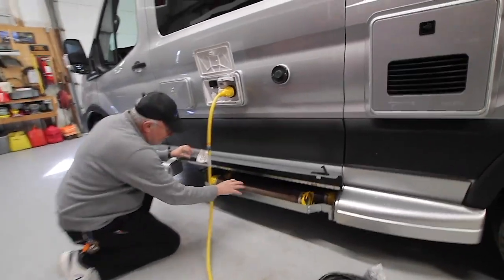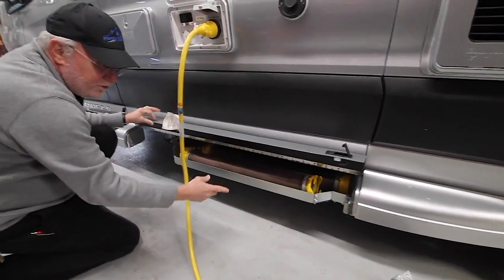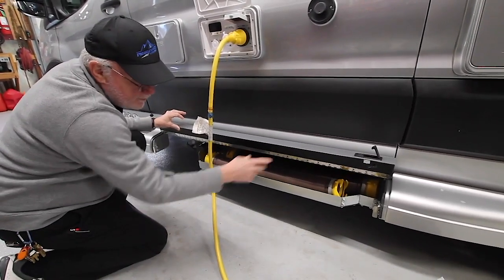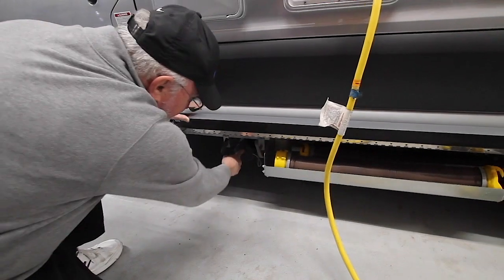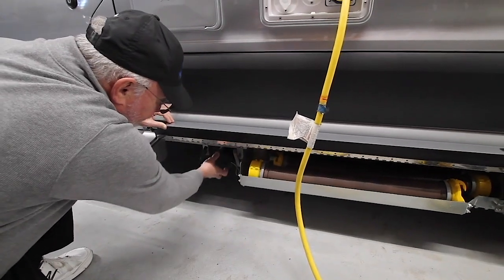But under here is your sewer hose. It sits in this tray. It's two pieces that hook together. In some circumstances, if you're close to the dump, you would only need one. If you need two, you have them both there. And then over here is your connection for your sewer hose. This fitting here just screws right on there.